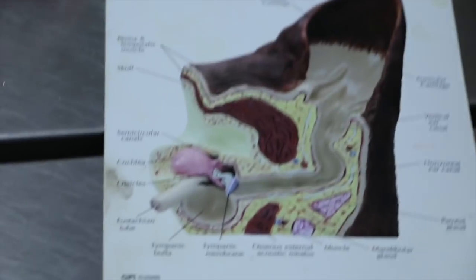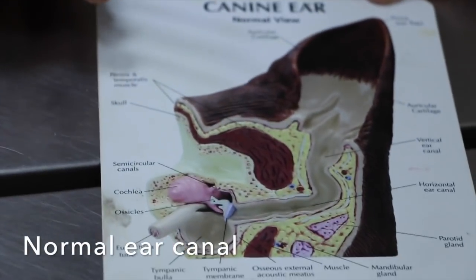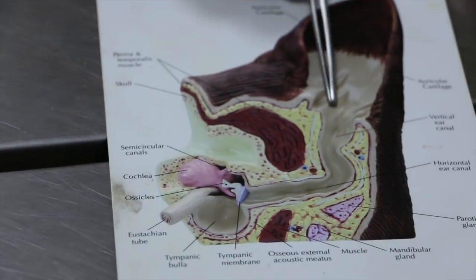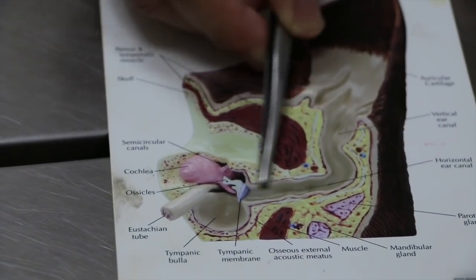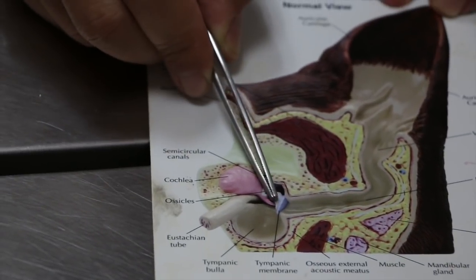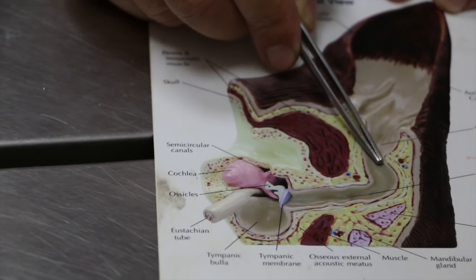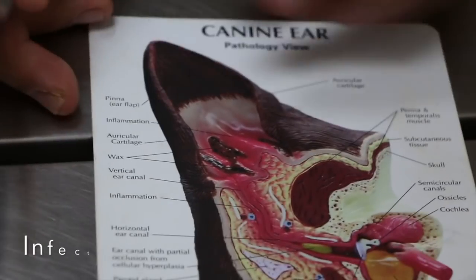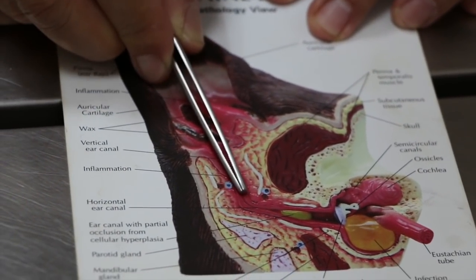Now this is a normal ear canal, normal view. Try and zoom in. You can see this is the vertical canal, where I put the otoscope in just now. Of course you can't go to the horizontal, because it's L-shaped. When it reaches here, this is where the eardrum is. Now the pain is around here, ulcerated, infected. This is the infected one. As you can see, there's blood, ulcers, redness.